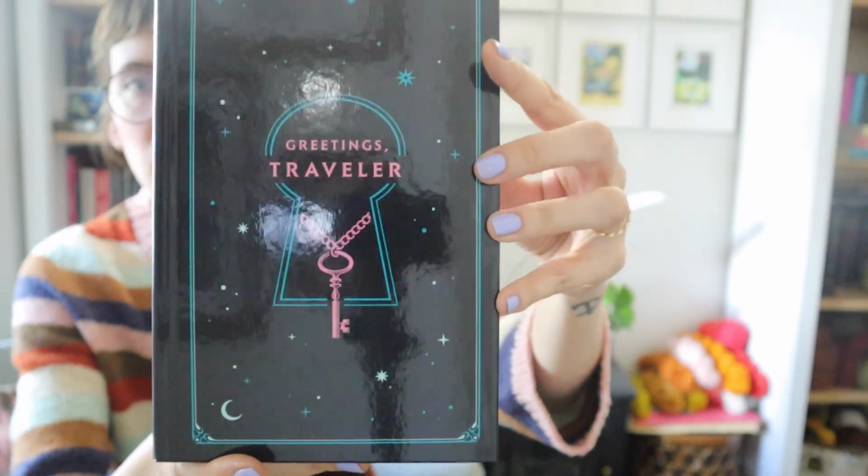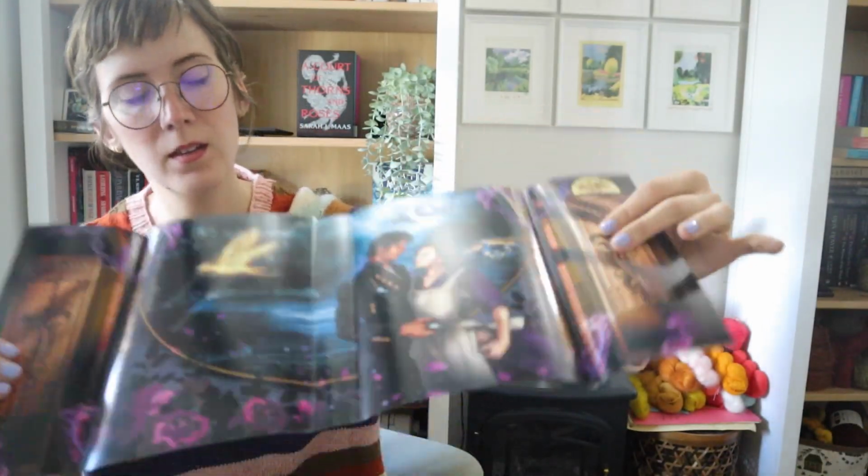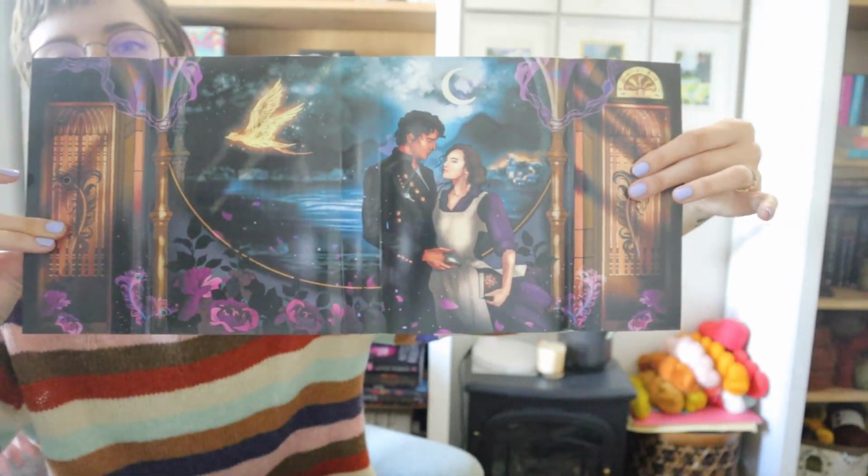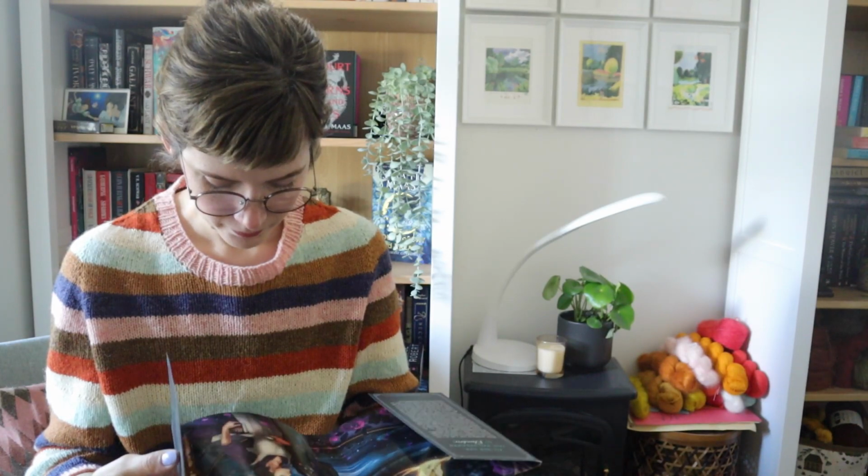I don't know what the original one looks like. It does not have sprayed edges, but it does look like this, and you can see it's very shiny. And then it is a reversible dust jacket. Beautiful. Look at those guys. I also love when you can kind of put faces to the characters. So very intrigued by that.